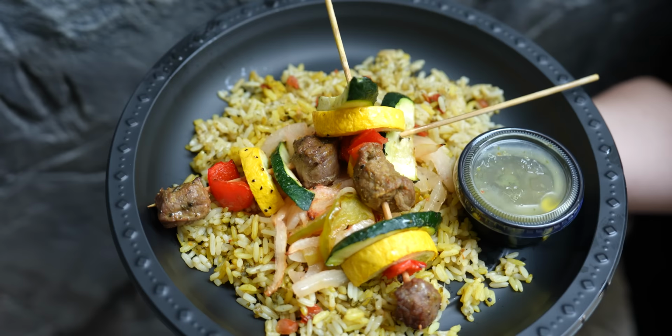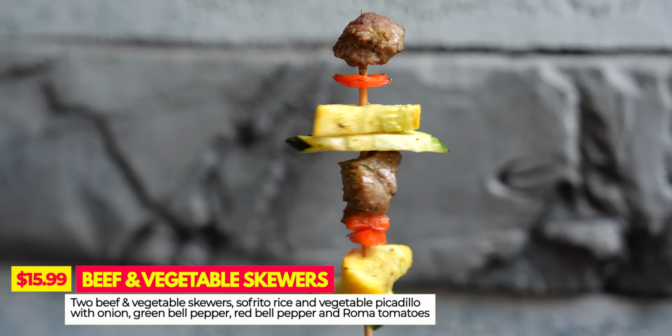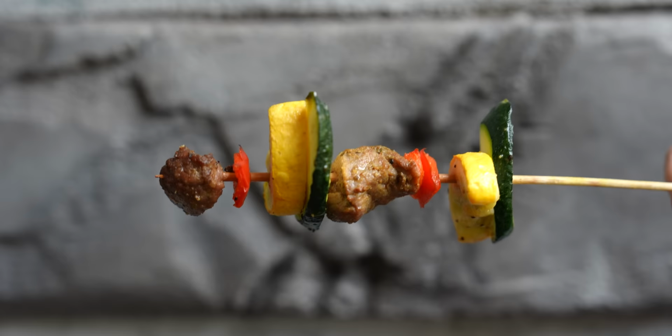Next up, I'm gonna try out the beef and vegetable skewers. This is 2 beef and vegetable skewers with sofrito rice and vegetable picadillo with onion, green bell pepper, red bell pepper, and Roma tomatoes. I'm sorry if I butchered any of those words. I tried. And it also comes with a side of chimichurri sauce. You can never have too much chimichurri sauce, in my opinion.